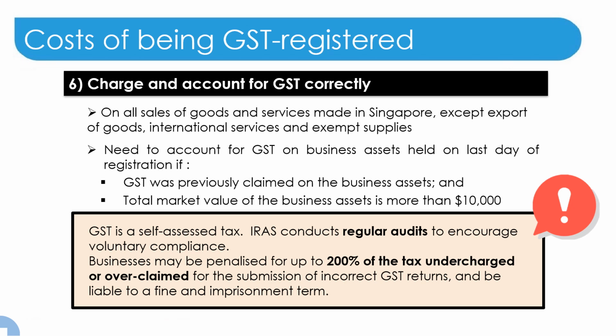Lastly, once you are GST registered, you need to charge and account for GST correctly. Generally, a GST-registered supplier has to charge and account for GST at the standard rate on its supply of goods and services in Singapore. This is unless the supply is an exempt supply or the supply qualifies for zero rating.